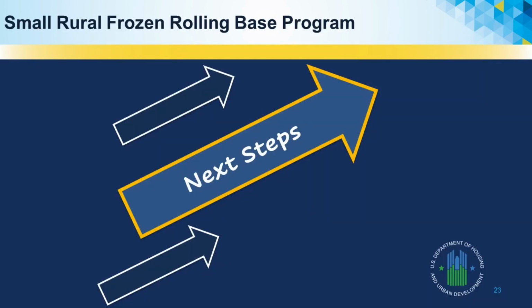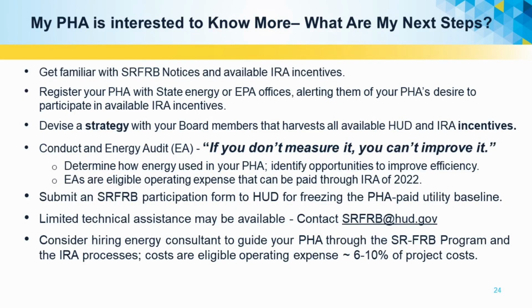Let's talk about next steps. So your PHA has been looking at ways to replace obsolete energy systems. My current level of capital and operating funds do not address my long-term capital needs. So what am I to do? What are my next steps? First, get familiar with the SR-FRB notices and available IRA incentives. Consider registering your PHA with state energy or EPA offices, alerting them to your PHA's desire to participate in available IRA incentives. Devise a strategy with your board members that harvests all of the available HUD and IRA incentives.